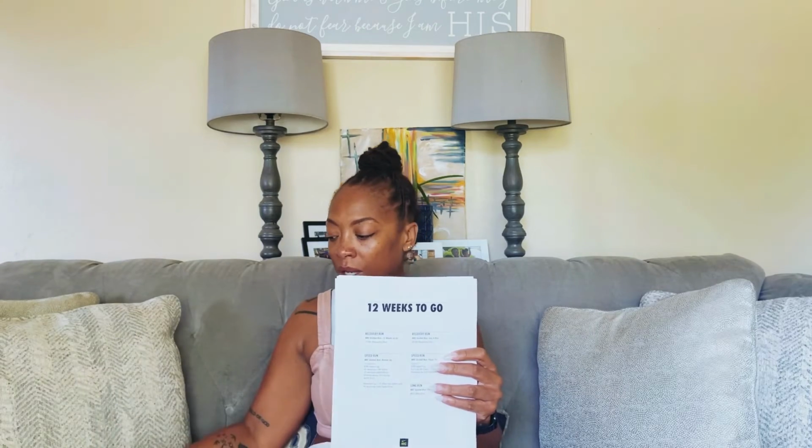But this is their 14 weeks to go, and we've already completed 13 weeks to go. We are currently at 12 weeks to go. Run day 3 done. So then it goes all the way through.